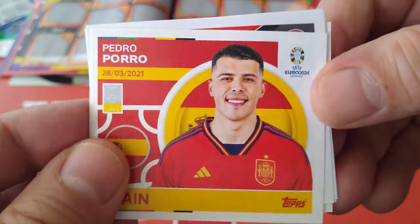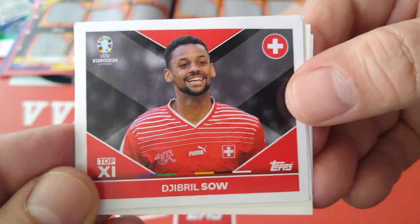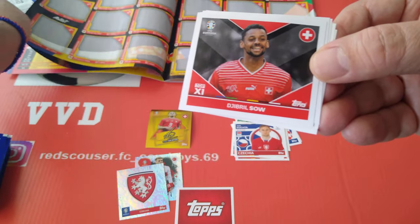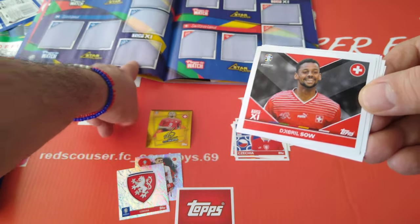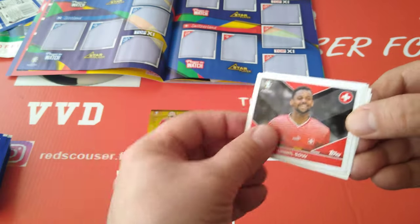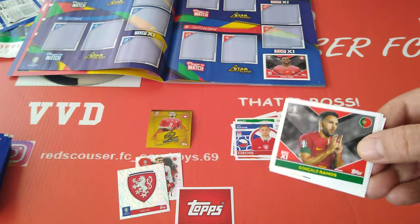Morata. Sorry, Porro. Pedro Porro. He looked like Morata. Here's Jibril Sow. That is an XI. And as I showed you, the XI go in the first page of the group. Top XI here. So this is Switzerland. He's going to be here. Is this number two? Yeah. So he's going to go right there.